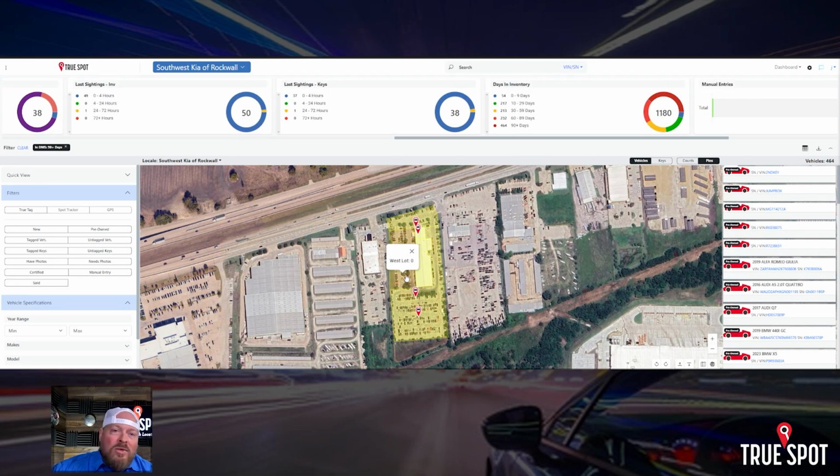But if you've got an old age unit and it's not selling, sometimes it may be the price, it may be the vehicle, or it may just be parked somewhere funky where customers can't see it. How helpful is it to be able to get this list and be able to look to see the exact location of your old age units?